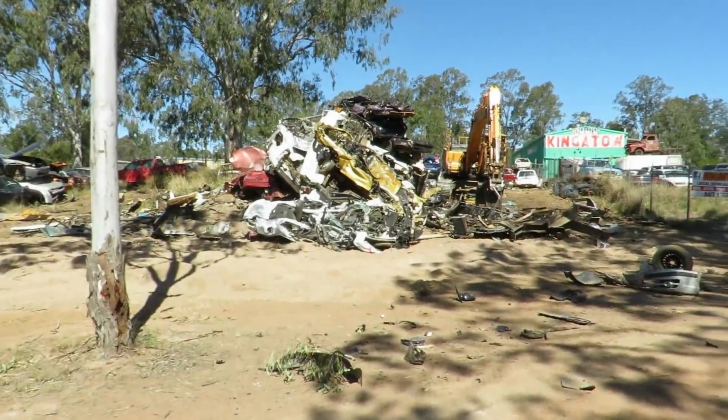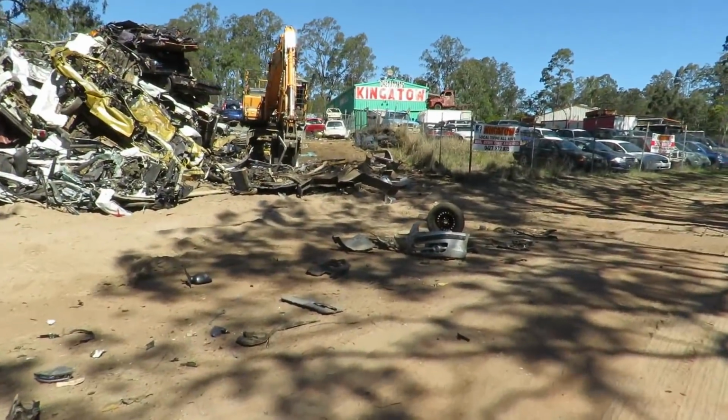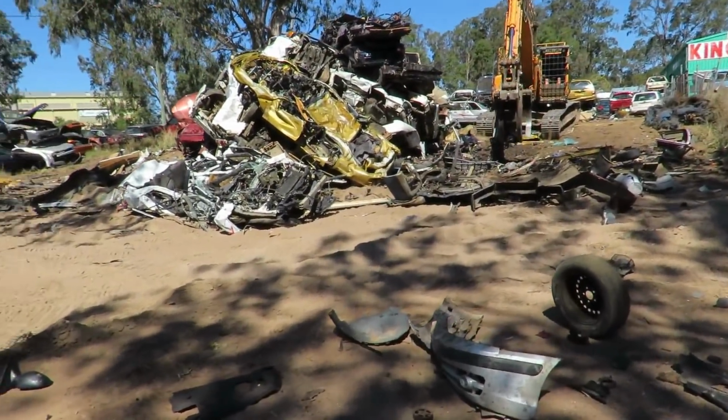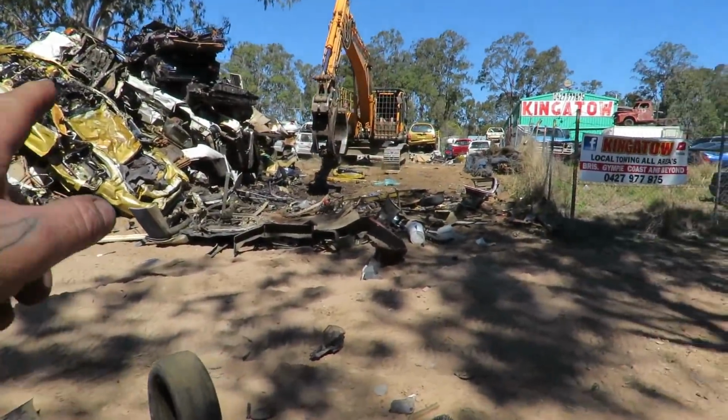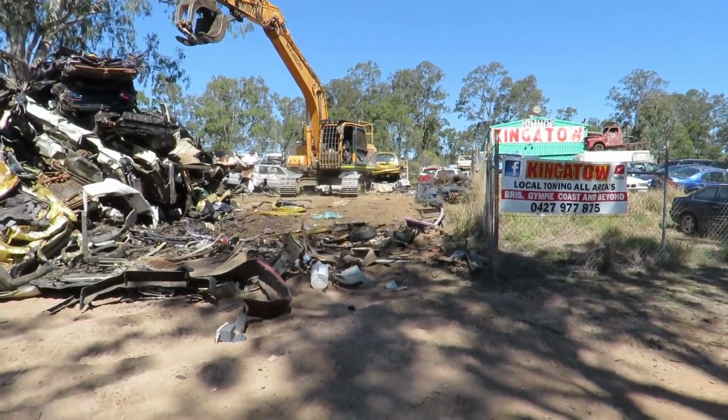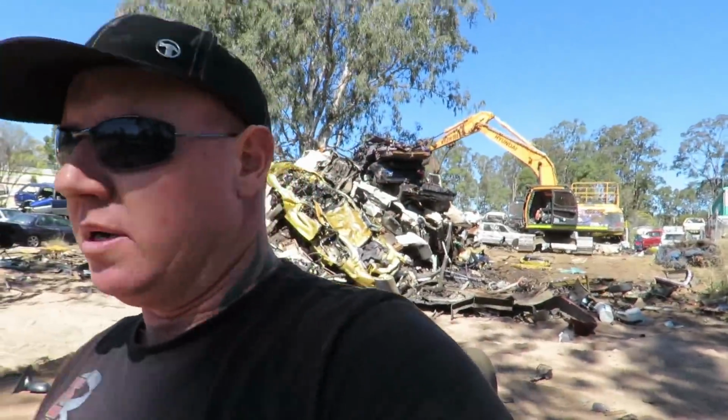Righto, big yard cleanup going on, guys. So we had a big scrap pile of cars that's sitting here where the excavator is, and he's almost worked his way through. So he goes through, pulls the motors, puts them in another pile, a heap of scrap, and yeah, there's still a big pile up there to go, but we're getting there. The yard is getting cleaned out, which is awesome.